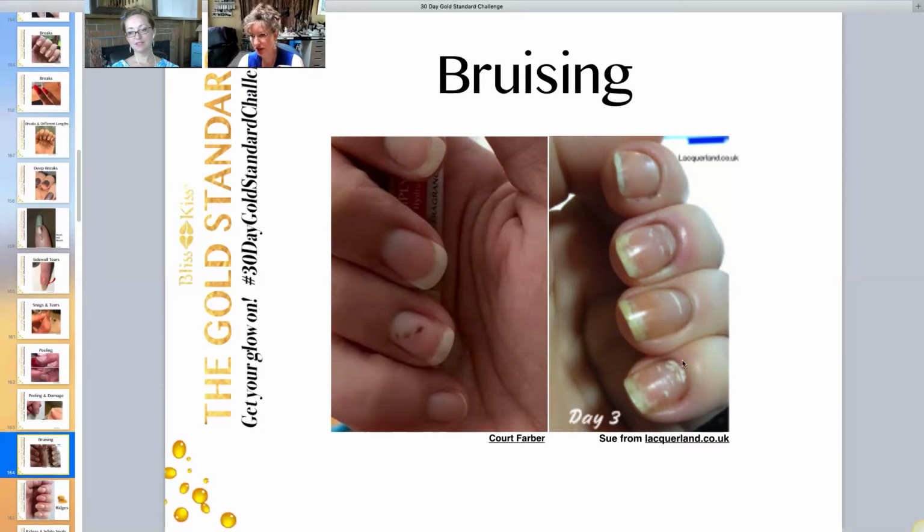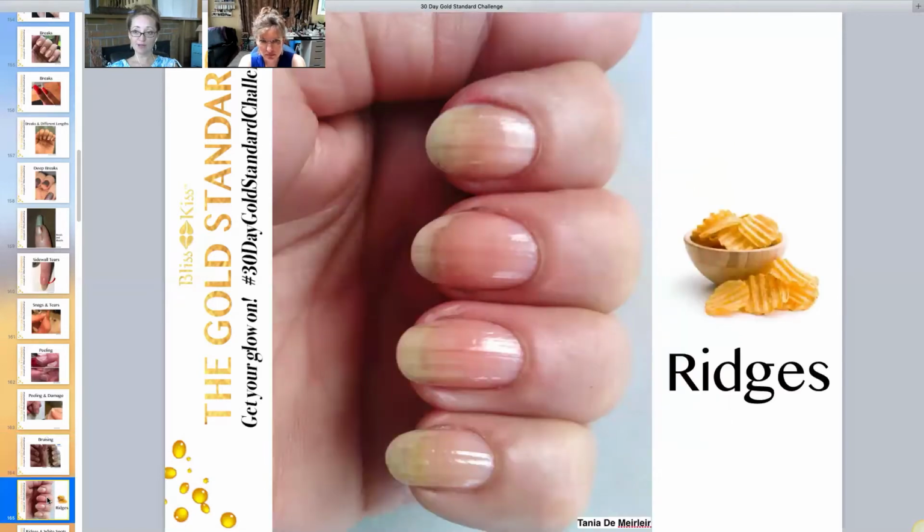She was a massive fidgeter. She was overworking them. And so I said, put down the tool for at least a month to 2 months. And she started to see the difference, so she actually stopped using it. All right, so we have bruising. That's a thing. And then we have ridges.